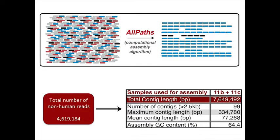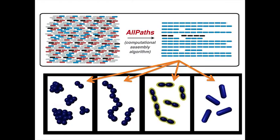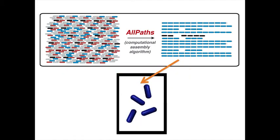And just by way of comparison, when I did the same thing with my Crohn's disease samples, I would end up with contigs that were about 1,400 base pairs long. So this was really exciting. But it still led us to ask, do these 99 contigs, about 7.6 million base pairs in length if you combine them all together, come from many different organisms? Bacterial genomes are anywhere between 2 megabases to about 12 or 13 megabases, and viral genomes are about 10 kb. So this could have been multiple genomes, or it could be all from one organism.